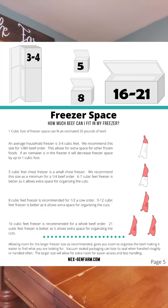Quite often, we'll have ice cream or vegetables or an ice maker or different things in that freezer. So when you're thinking about how much meat you're going to fit in there, that ice maker is going to take up some of that space. And if you have other things in your freezer, it's not completely empty, you're going to want to think about where are you going to store that meat, what's going to work well for you and your family.